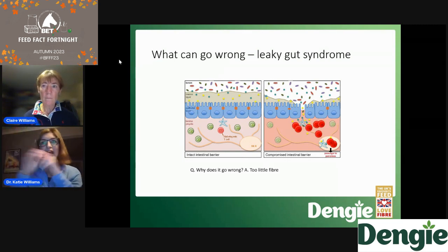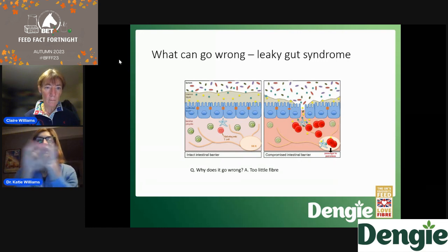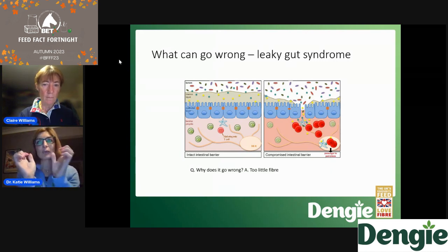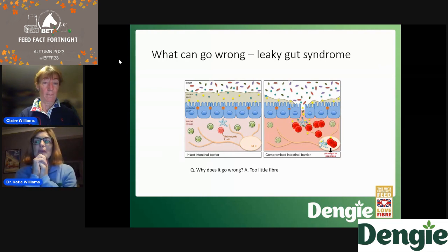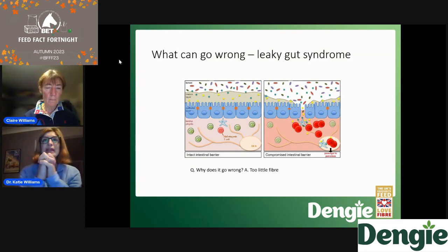So you can see on the right hand side, you're starting to see the mucus layer being eroded. And then what effectively happens is that the blue gut cells, as we see them on this slide, start to shrink away from one another. So it's a phenomenon known as leaky gut syndrome, and the gut just effectively becomes more permeable and allows things that shouldn't be escaping from the gut into the body.